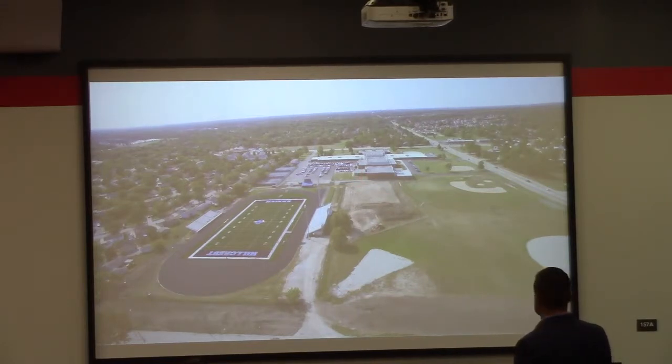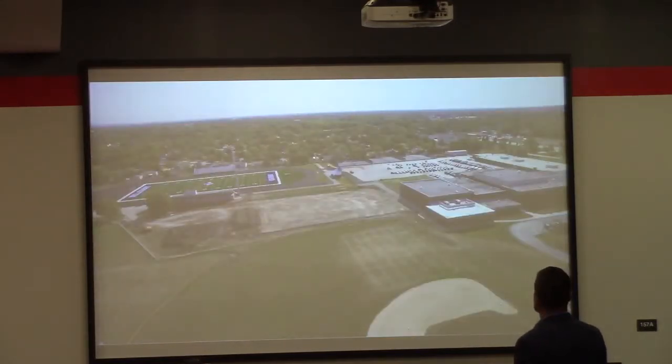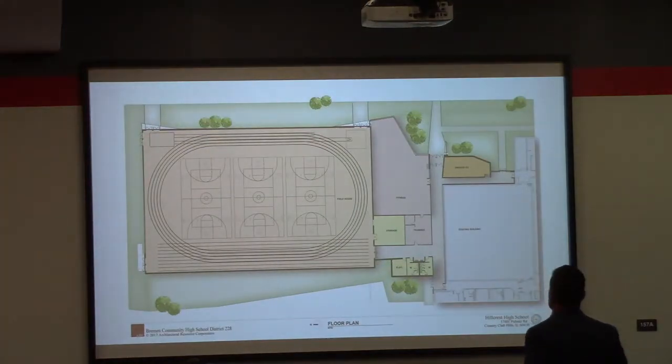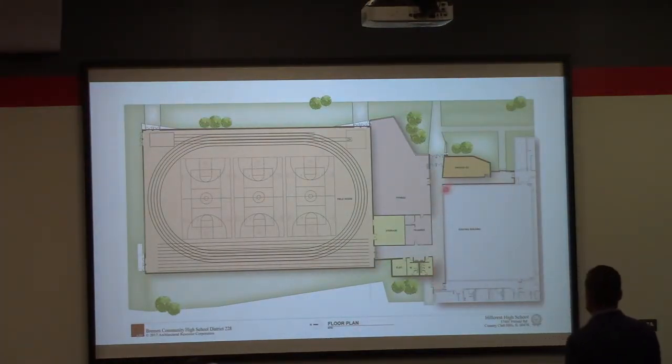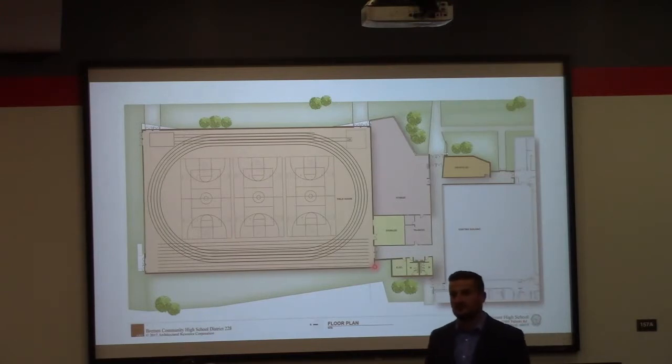I think you get a picture. Yep, building pad. So we have one more building pad. And here's the floor plan. This is the existing building, that gray area. Corridors, driver's ed, fitness, trainer's room, storage. Your utilities, we plan to be in the same area as they currently are, as they connect to the building, so we can save cost efficiently.